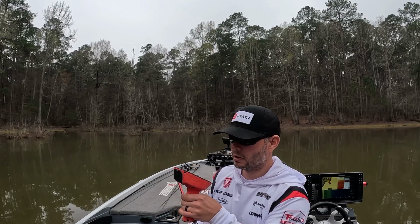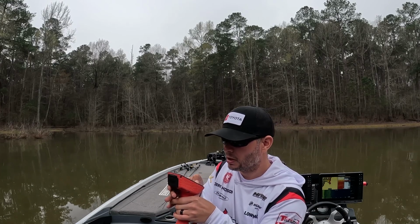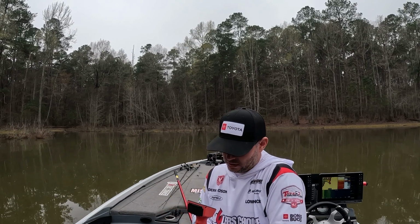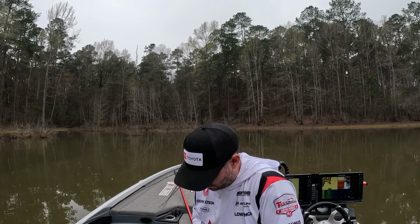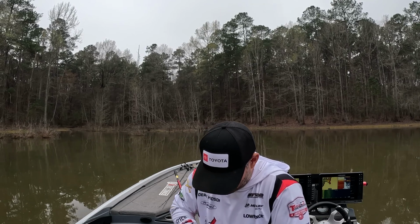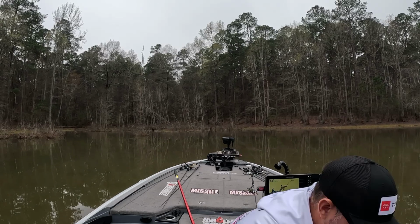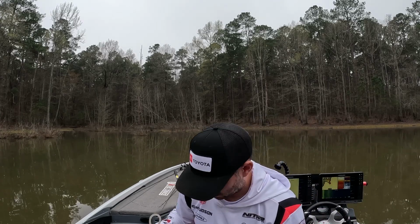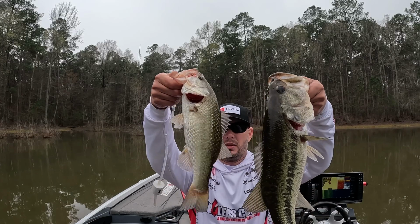Not a 4-pounder, 3.2, but it's a 2-pound upgrade to 0.5, number one. That's number one. I do that one more time, I will be fishing tomorrow. Much better.